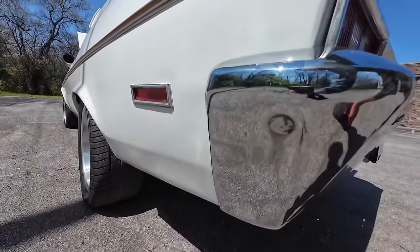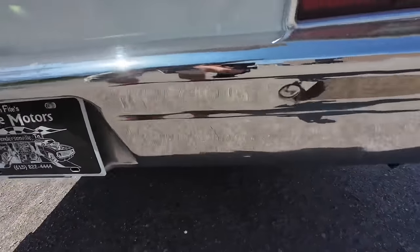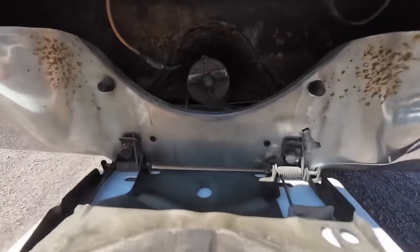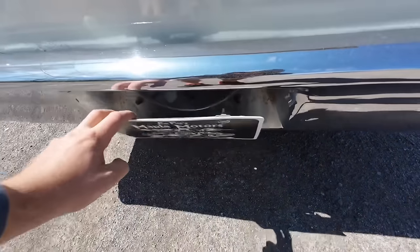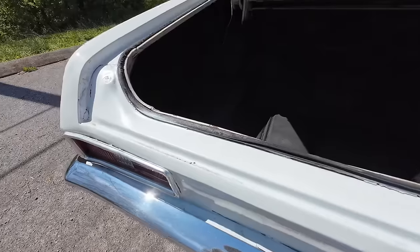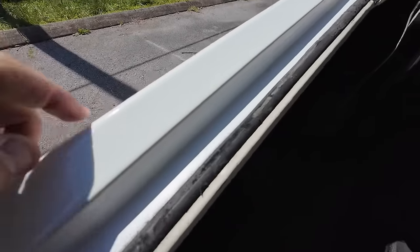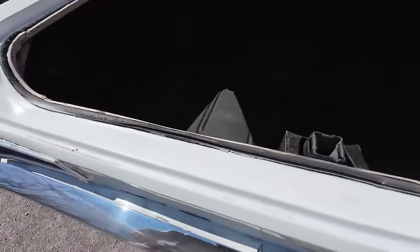Bumper on the back here. It's older, but it still looks pretty good. Behind your tag. Get your gas cap. That's a strong tag. Looking around in your jamb. Somebody's painted this up. A little dirt left in there. Seal's still soft. It just looks like they put glue on top of it for some reason.